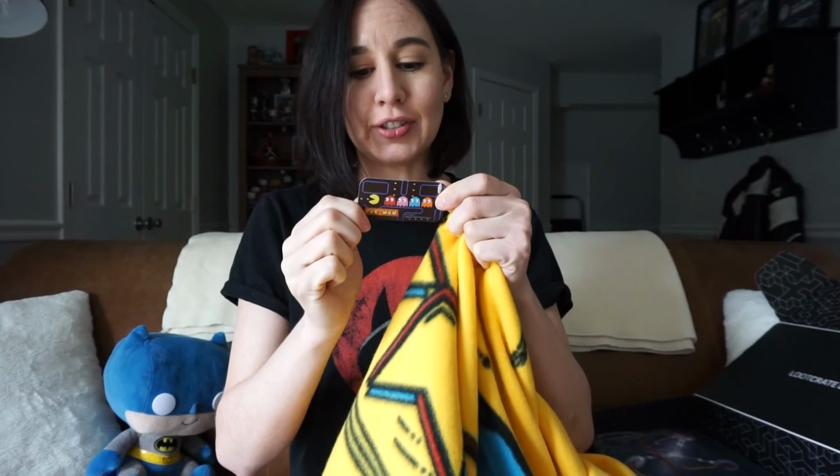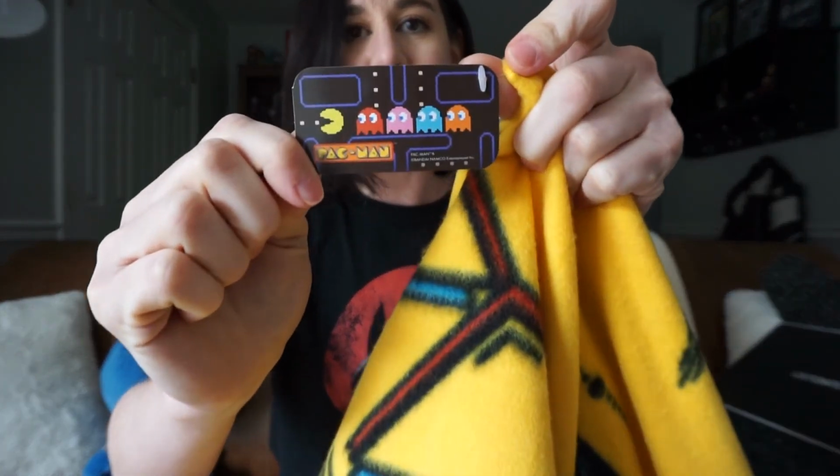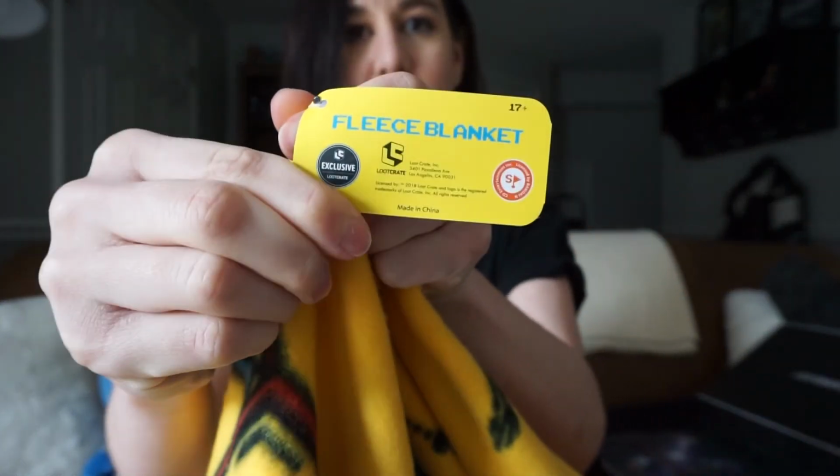I think it's really fun, but I do have to mention that the quality isn't quite there. So while it will get use, I think I can find something for around $25 at Target that would be a little bit better than this. So I would probably price this anywhere in the $15 to $20 range. It is quite large, and it looks like it's licensed. This says it is a Loot Crate exclusive, so you can only find this design here. So that does raise up the value. So probably about $20 I would pay for this. But again, it's not the most high quality fleece blanket I've seen, but not bad either.